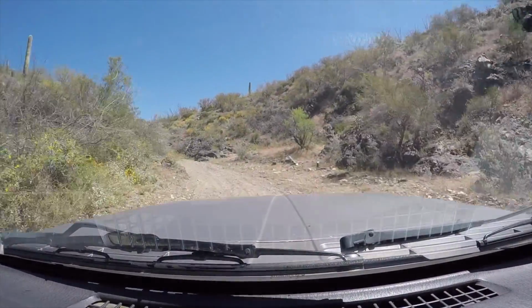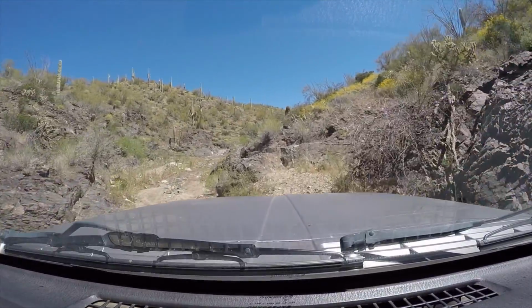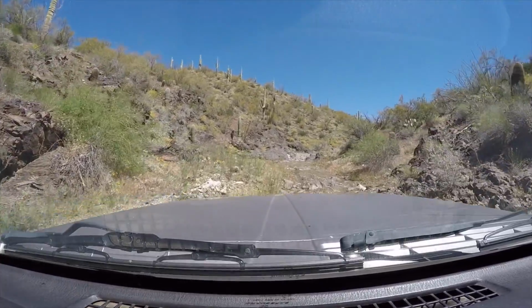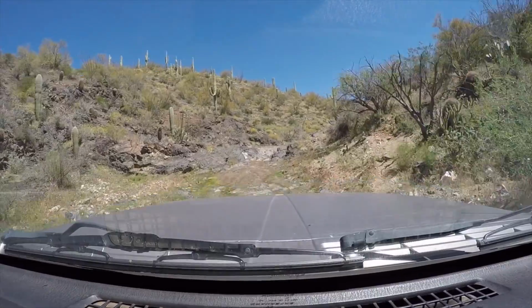Break time's over. We're headed on up Mitchell Wash. This wash starts to tighten up pretty quick. The rock walls on either side of us start coming in. The bottom of the wash starts getting rougher, and it's not long before we're right up on our first obstacle.